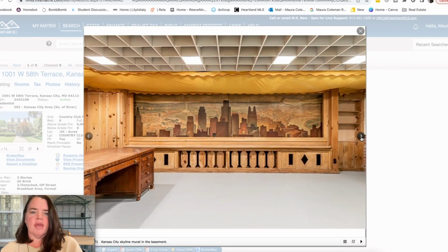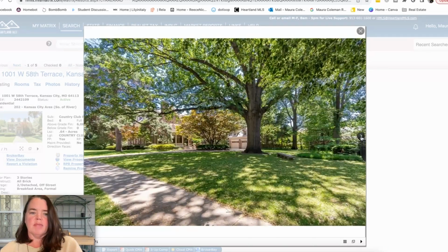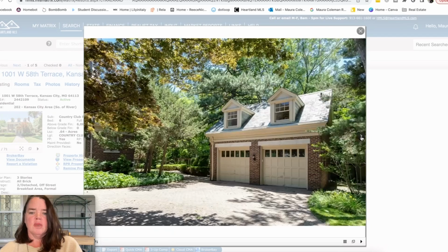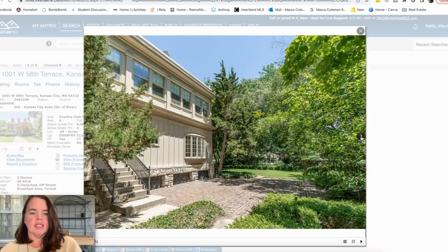And this one does have a bit of a finished basement area. I assume that was in the basement. Big yards over here. There's your detached garage with quarters above, probably a little apartment. So that's about $2 million.